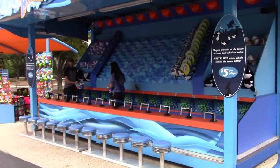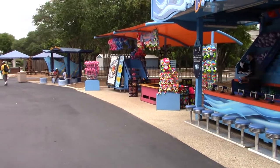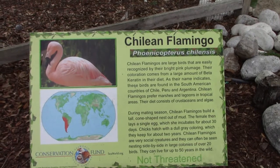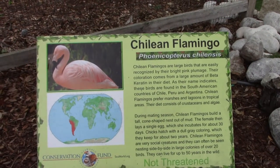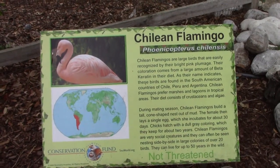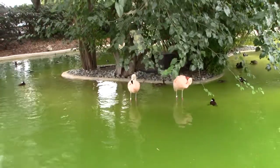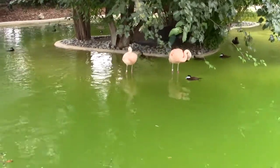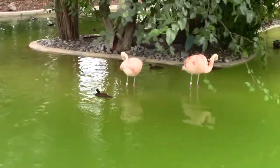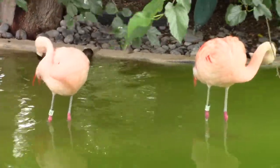It's like most theme parks, they have different games of chance all around the park, if you'd like to try to win a prize. Now just because we're at a water park featuring Shamu the killer whale and other aquatic animals doesn't mean there's not other types of birds and other types of animals here. So we're gonna see the Chilean Flamingo. That's them right here. Got the black bills. Sort of a light pinkish color.